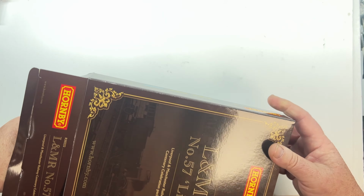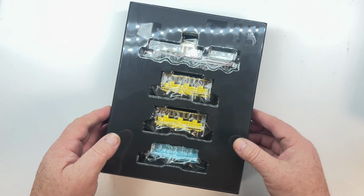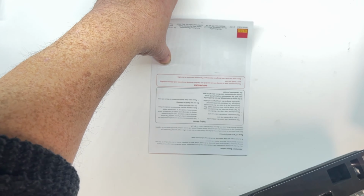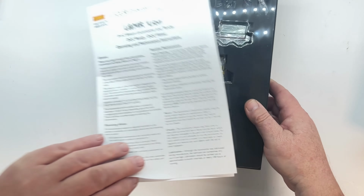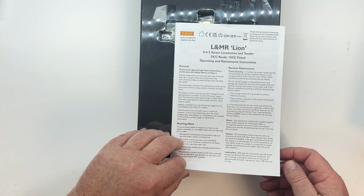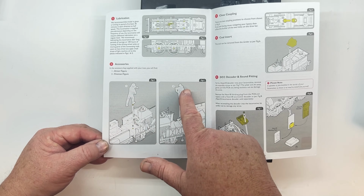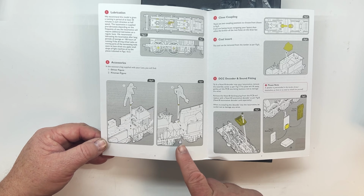Right, let's slide it out and see what we've got in here. Before we get started, there's the instructions. On here, the usual things: maintenance, running hints. We've got oil positions, how to put the figures, because there are some figures that come with this. I'll show you those in a minute.